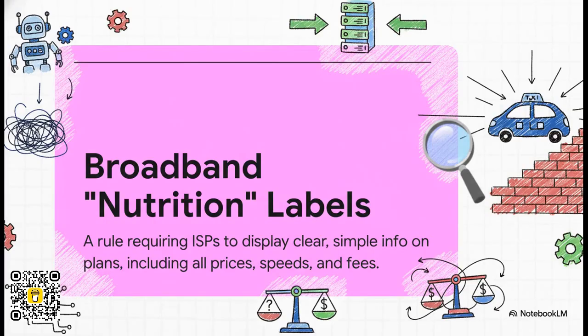And speaking of things that hit your wallet, let's talk about your internet bill. Remember these?